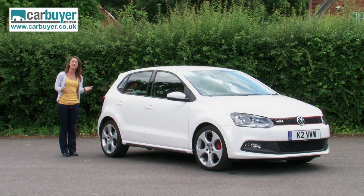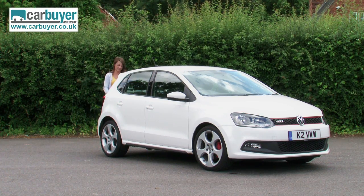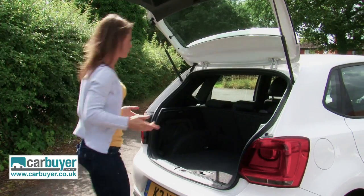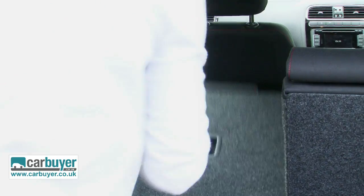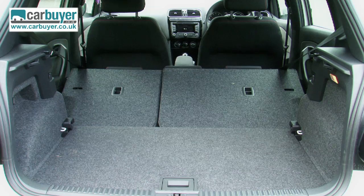First of all, we need to appreciate its practical side. It comes in 5-door, and the boot, it's a good size for a supermini. And the rear seats split and fold down to create even more room.